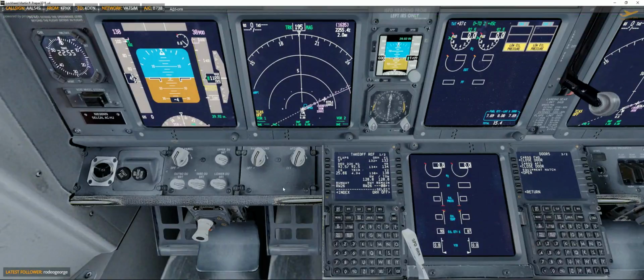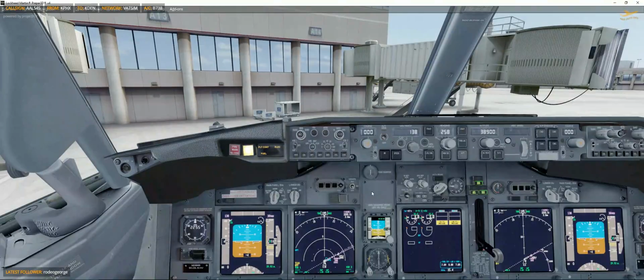Hopefully GSX will go back on there. I forgot to set sound on that. The GSX is going to load up. Anyways, flight directors can come on now, both sides. LNAV and VNAV can be armed. Auto throttle can be armed.